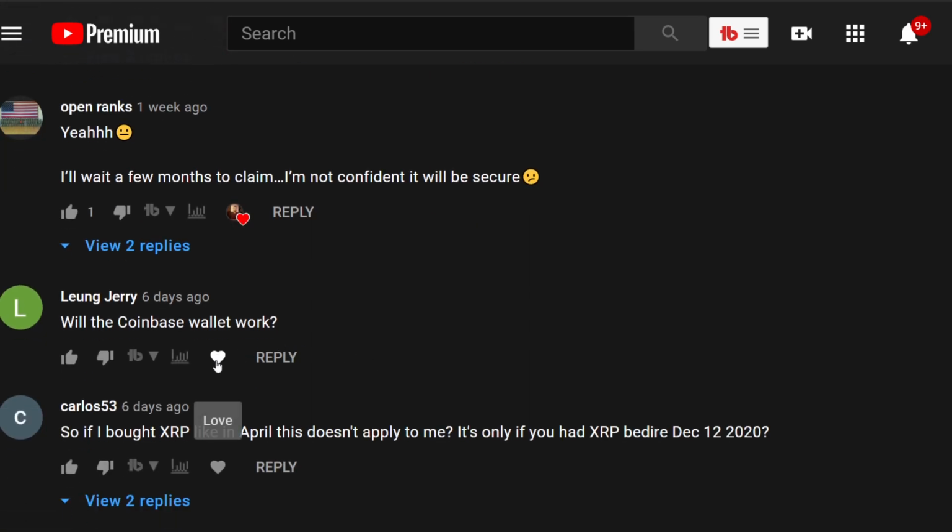Will the Coinbase wallet work? I mean, I imagine it would, but I'm not familiar with the Coinbase wallet. I don't personally use it. So if you bought XRP in April, nope, does not count. You're not eligible.